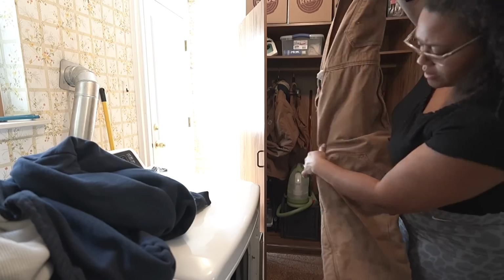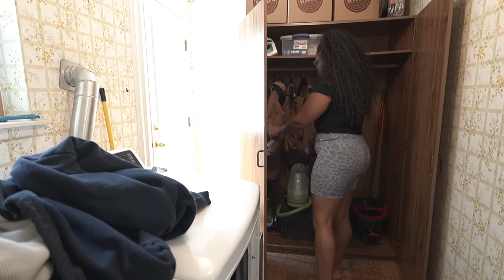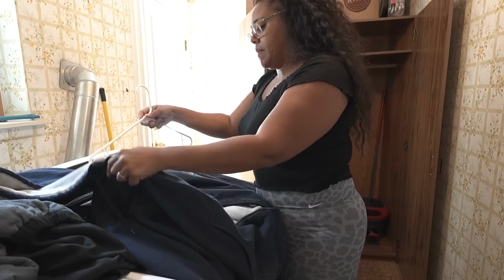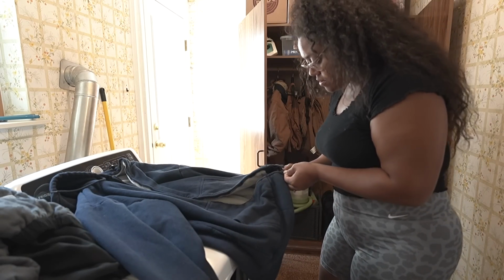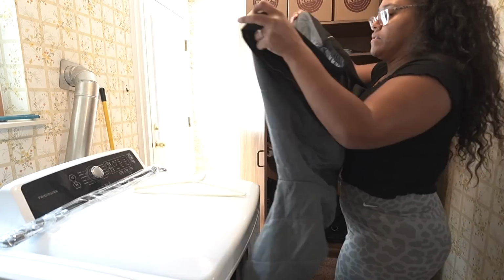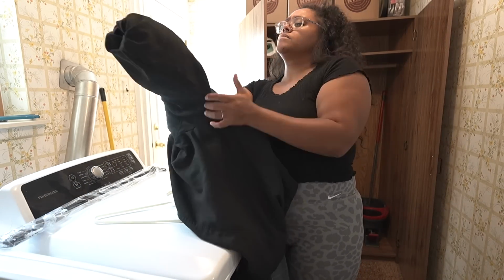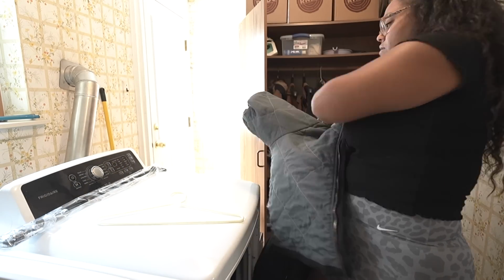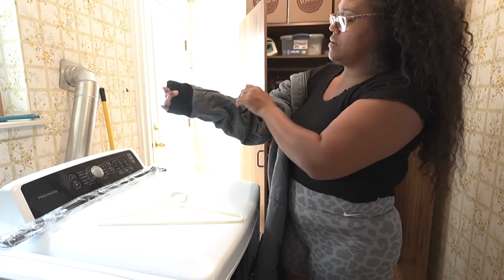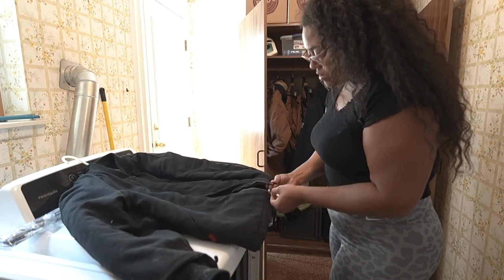None of James's work clothes can use fabric softeners, powders, or dryer sheets, because they actually break down and interfere with the fire retardant fabric. So if you have work clothes that have that, or your spouse has that, never use those products on those, because it takes away from the longevity and the safety of the garment. So with all that, I just stay away from all those things, but I do have them in here.